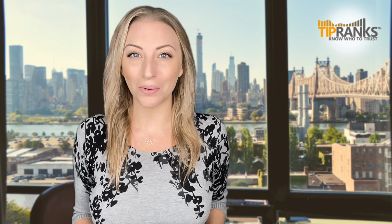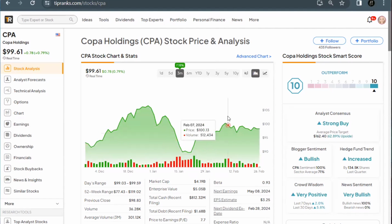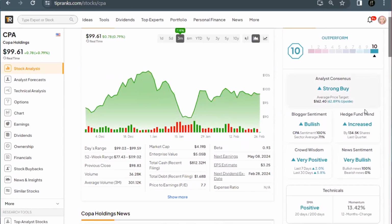And our second 10 out of 10 stock is Copa Holdings. They trade under the ticker CPA and are priced at $99.61 per share. Now, they have seen some more ups and downs over the past year, and overall are up 13% and have grown 7% in the last 3 months. They score a 10 out of 10 on the TipRanks Smart Score with increased hedge fund activity, very bullish news sentiment, and increased crowd wisdom.